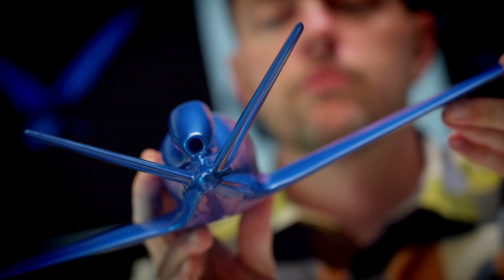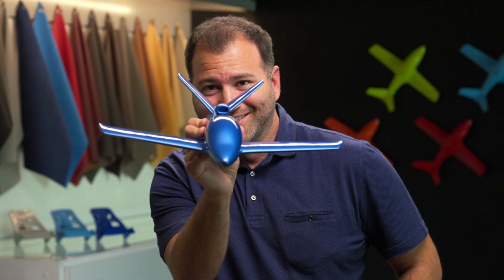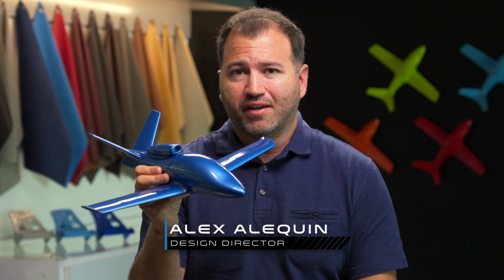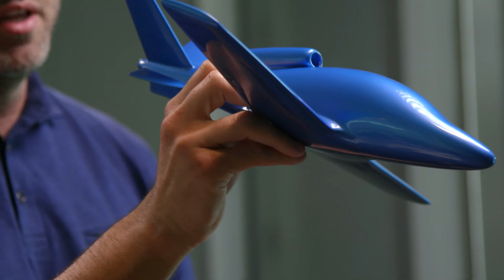A defining characteristic of the Vision Jet is the V-tail. I mean, look at this thing. For us on the design team, we have such a cool shape to work from. It's one of the benefits of a clean sheet design, is you're able to think about not just the way the plane works, but also how it looks.